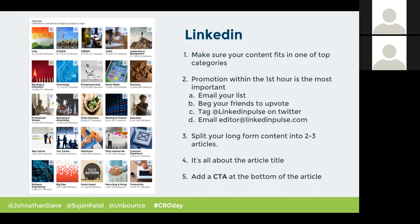If it doesn't fit, it really only helps your existing audience. It won't help you get a bigger audience, or it won't go that far, meaning you only get a few dozen page views. And so try to publish or republish content on LinkedIn that fits within these categories.